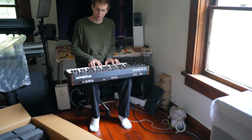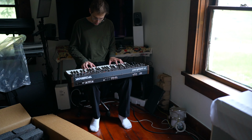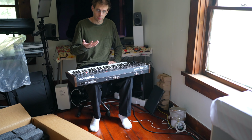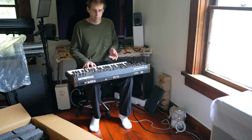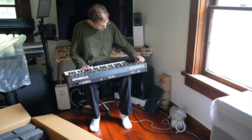I love the Fatar keybed, it feels incredible. Very springy, great for chords. And since it's 6-voice polyphony, that means you've got room for a 7th chord in the right hand, aka 4 notes. And you've got 2 notes in the bass to play with before a note will cut off. So that's actually kind of a lot of polyphony when you think about it.